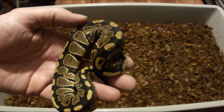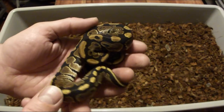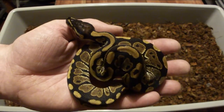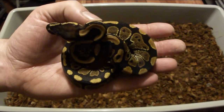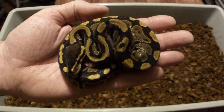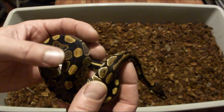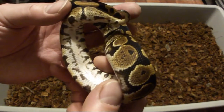Okay, so here's one of my male normal hatchlings. And this one ate a little over 6 rodents, I'd say, since it's hatched. So he's doing really good. I'm going to sell him at the show here in a couple weeks. But you notice how much brighter. They just really pop when they're small. And I think it's kind of hard to tell a light normal from a dark normal, especially when they're this small.